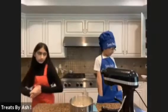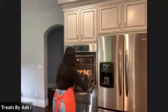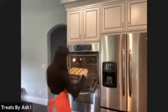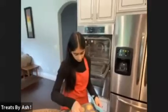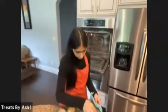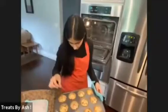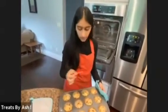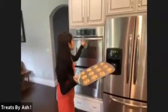Okay, so my timer is done for my cupcakes, so I'm gonna check on those again. Okay, yeah. I just wanted to check all of them to make sure they're all done. And they are, so I'm gonna turn the oven off and let them cool.